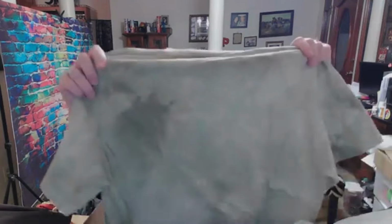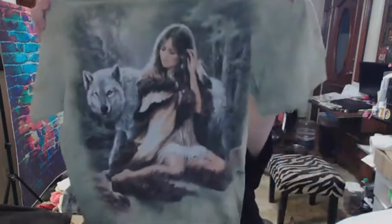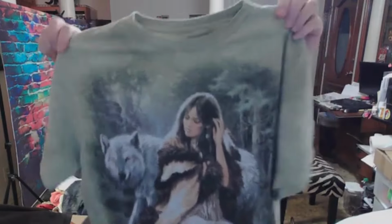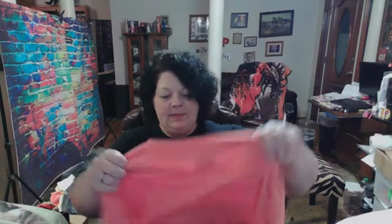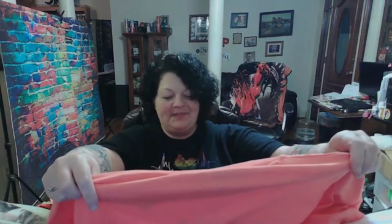Betsy. Oh, my God. Oh, this is pretty. This is Mountain Park 2004. It is double stitched, but it's really pretty. It's like a tie-dye, like a light green. This box is never ending. It's so exciting. Heavyweight Hanes t-shirt. Santa's Land Fun Park in North Carolina.